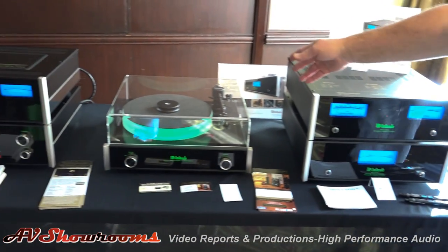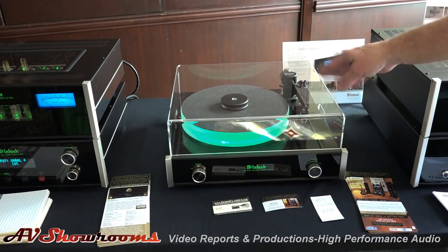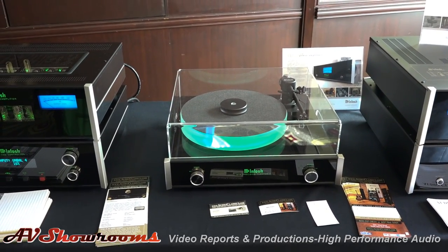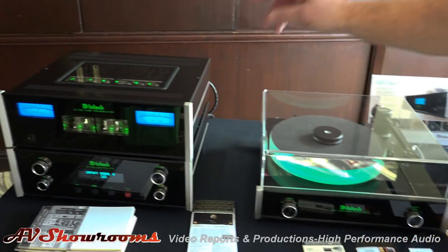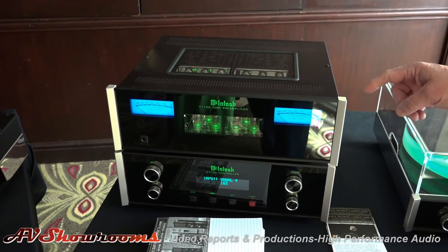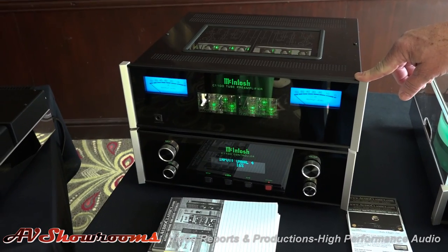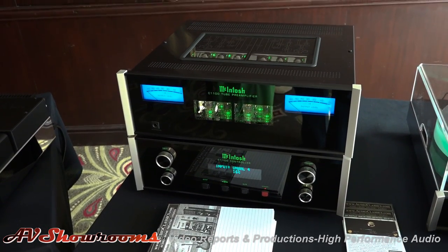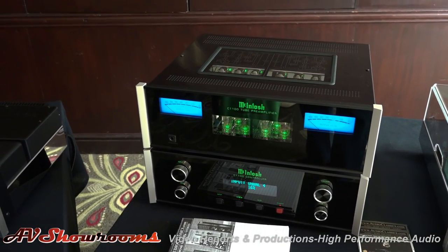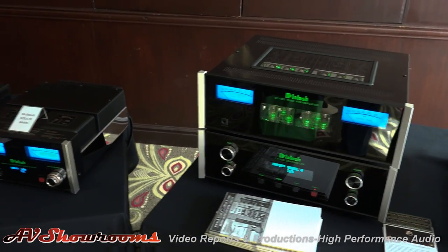So, McIntosh MT5 turntable. And this comes with a Sumiko Blue Point cartridge. I love the way the platter lights up with the underlighting. It is gorgeous. And how about to its left? Now, this is the new McIntosh C1100-2 preamplifier. This preamplifier probably has the lowest noise and distortion of any preamplifier made, period, bar none. Beautiful, it just came out. It's only been out for, at this point, a few weeks. Oh, how about that? So, viewers, you're seeing it here first. Yeah, this is quite new. That's a great debut.